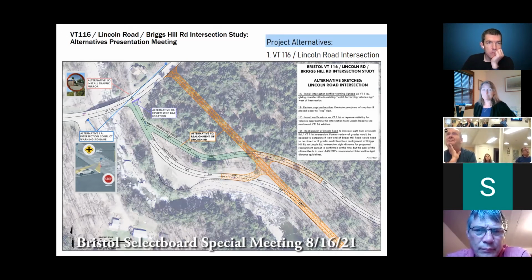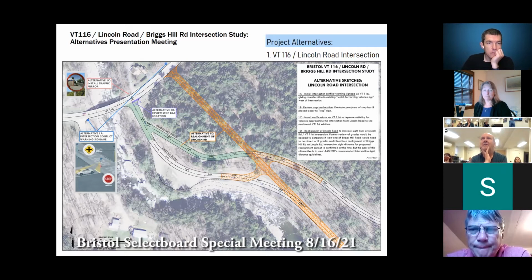Yeah, right there, and right now you've got somebody putting a house out in there, or a yurt. Where is that? Just below the orange, down here? No, to your left. Keep going down where Briggs Hill ties in, right in there. Now go north. Right there, there's somebody putting in a yurt, and they applied for an access permit.